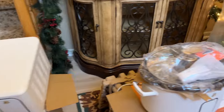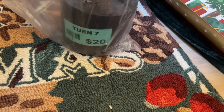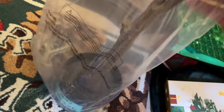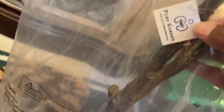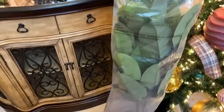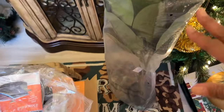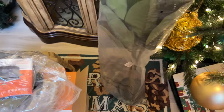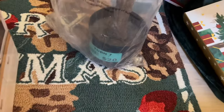All right, y'all, what else did I pick up? Oh, I picked up this plant. I'm not going to take it out of its packaging. This plant was $20. Oh, there's a sticker in there. Pure Garden. Let me see if I can find the comparative price on that. I'm going to leave this wrapped up in case Magnolia wants to take this. And I know I'm not going to decorate it now because, as you can see, Christmas is out. But it's a nice, beautiful plant. I paid $20 for it.